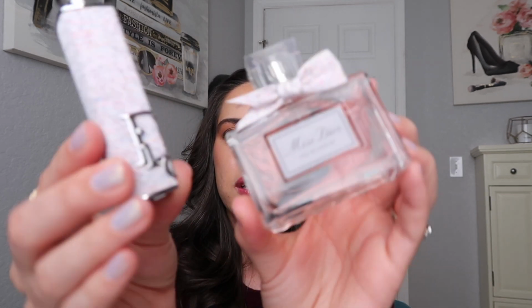I liked the original formulation of this, and when this was reformulated, I still prefer the other one, but it smells very good, and it is one that I consistently have in my collection. I think this is work appropriate, and honestly, this is a fragrance just like the Chanel Coco Mademoiselle. This is a fragrance I feel like it's appropriate all year round. I do like the new bottle with the little bow because I actually did pick up the Dior lipstick case that matches the bow.